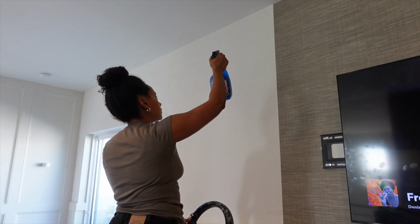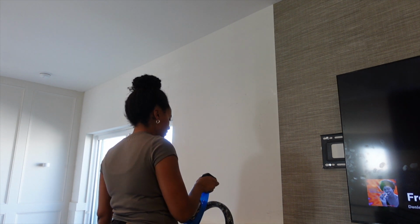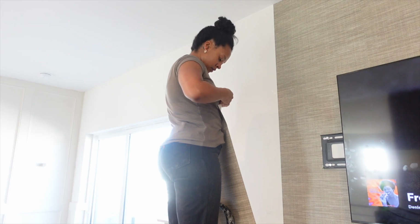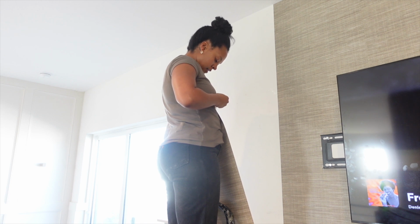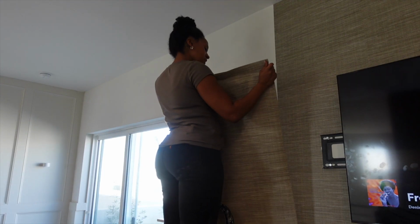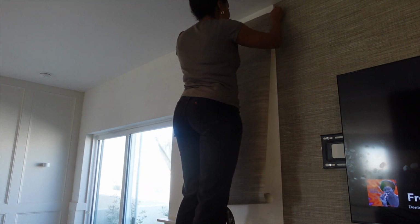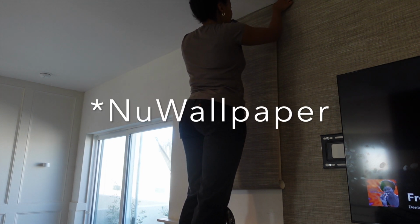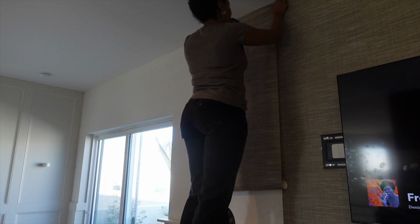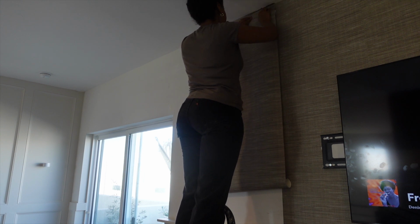And speaking of texture, I did not do floor to ceiling board and batten on the TV wall. I actually did wainscoting, which means I only went halfway up the wall. On the upper half of the wall, I decided to do a peel and stick vinyl wallpaper in the color wheat. This is by a company called New Wall, I believe. I will link it down below. You can buy it on Amazon. It goes for about $22 per roll, but of course, as you know, prices on Amazon fluctuate. But this is in the color wheat, and it's a neutral beigey brownie tone.